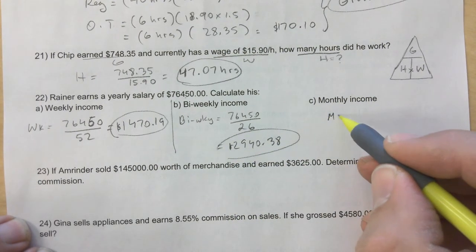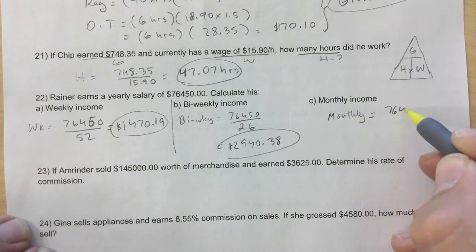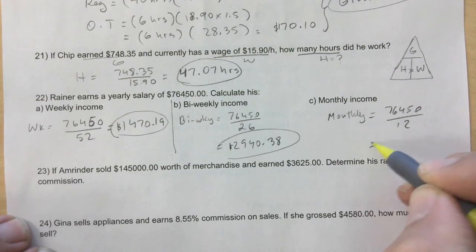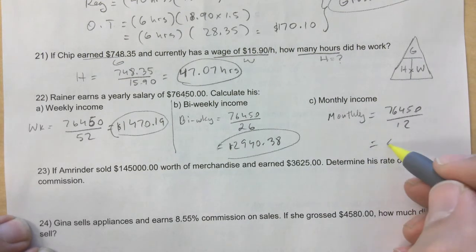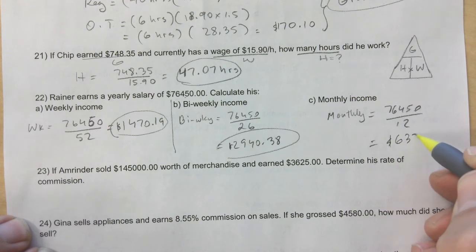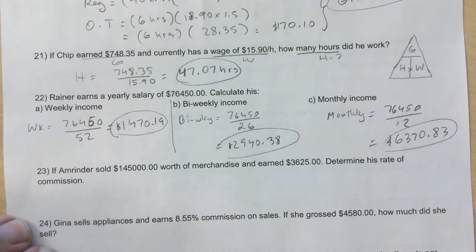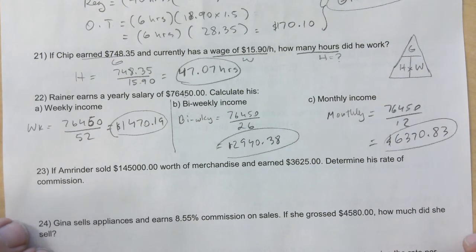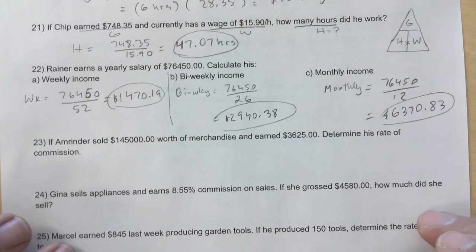Monthly, $6,370.83. But make sure you always take the yearly and you divide it by the number of periods there are in a year.